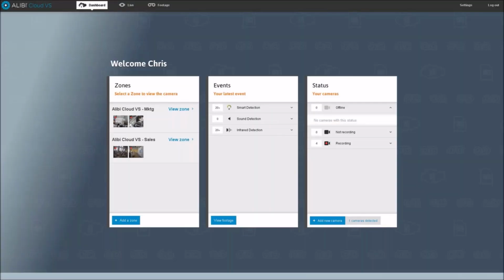So in the desktop client, this is your welcome screen. When you load up the system, you're going to see a dashboard, and the dashboard is going to give you a couple of views. You'll get a real-time view of all of your zones. Zones are based on location or locations in a building. For instance, this is two different areas in our building here, one in our marketing area, one in our sales area. That way we can easily see what cameras are in what area when we want to access that.